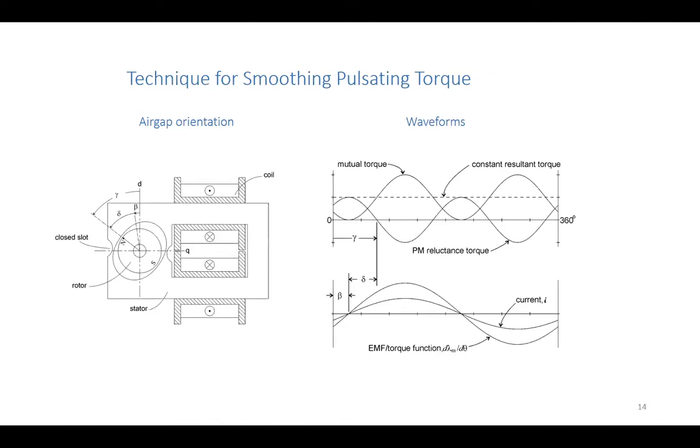So I'll just explain how the pulsating torque occurs. As this permanent magnet rotor rotates, it creates a permanent magnet flux which will follow a path around here and link these stator coils. And as the rotor spins, that will induce a voltage or a back EMF in these stator coils. Now, if you take that instantaneous back EMF and you divide it by the angular speed of the motor, then you get this quantity here, which I've called the EMF torque function. And in this case, it's actually a perfect or near perfect sinusoid when the motor is operating in closed circuit.